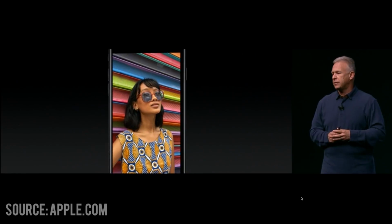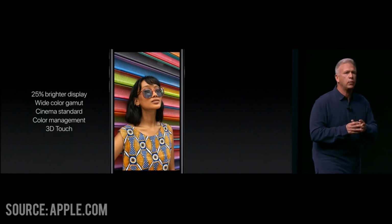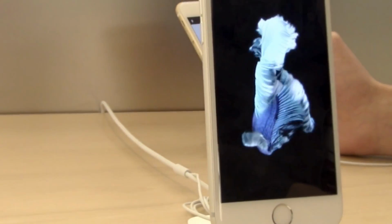The next thing that we heard from Apple was the 25% increase in display brightness. Brilliant, thumbs up, well done, good job Apple. However, I wouldn't say this is a brilliant idea because no one's going to have their phone on 100% brightness all day, every day. After all, you're trying to preserve battery life. I'll get onto battery life in a minute, but you're not going to be using full brightness anyway, so you're not really going to notice much difference.